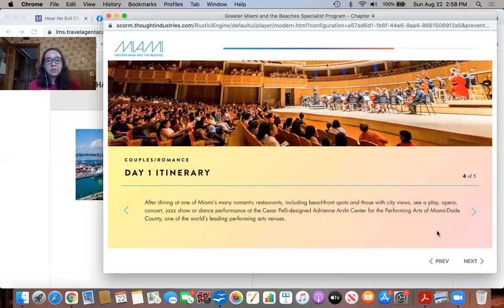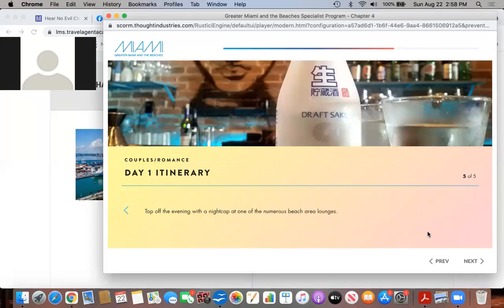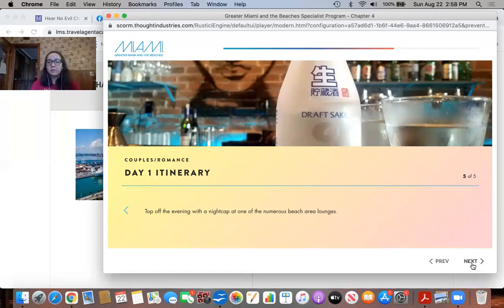After dining at one of Miami's many romantic restaurants, including beachfront spots and those with city views, see a play, opera, concert, jazz show, or dance performance at the Cesar Pelli-designed Adrienne Arsht Center for the Performing Arts of Miami-Dade County, one of the world's leading performing arts venues. And top off the evening with a nightcap at one of the numerous beach area lounges. So plenty to do if you have couples that are interested in being very active or they want a more laid-back experience, plenty of choices for both.